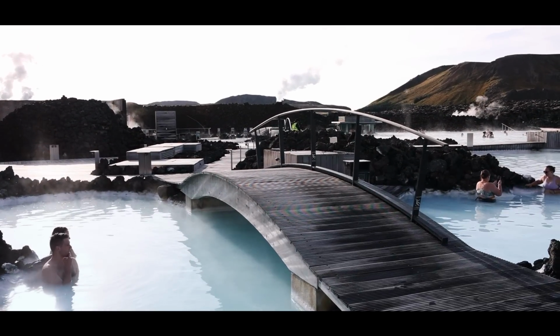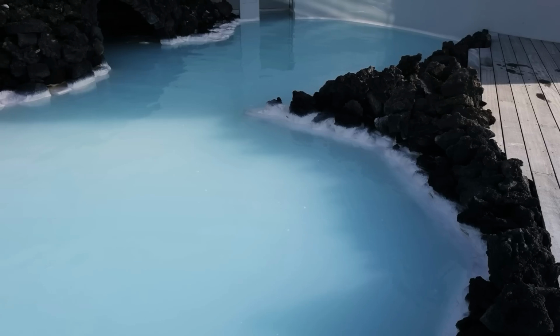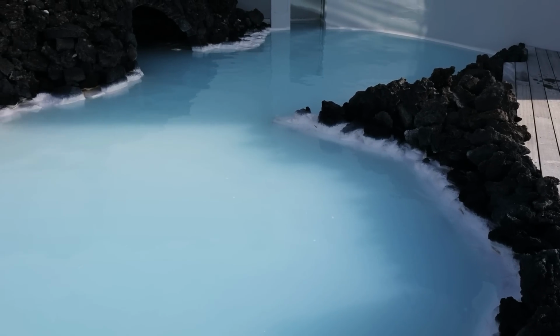This is the coolest thing ever. So it's 47 degrees right now. It's actually quite pleasant without my shirt on. I'm not really that cold, but it's gonna be nice and warm when we get into the lagoon. They said that you'll feel the silica on the bottom of the floor. It's kind of slippery, but it's not too bad.